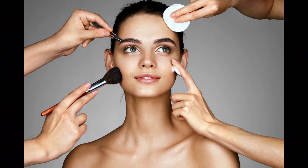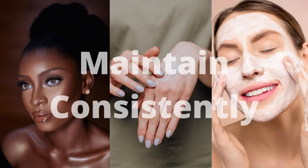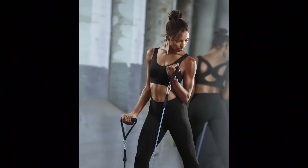Keep your beauty tip top. Remember, I said that you should prioritize your beauty over fashion. Make sure you do it consistently. Go to the spa, do your eyebrows, your nails, all of that consistently. That's the secret sauce. Okay, now lastly, I'm going to talk about your body.